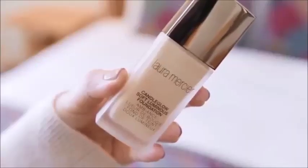I'm using the Laura Mercier Candle Glow foundation today, and this is like a luminous foundation, but it doesn't make you look shiny. So I have very oily skin. I really love this foundation. It gives like light to medium coverage. It is buildable, so I think if you put more on, you can get like decent medium coverage.